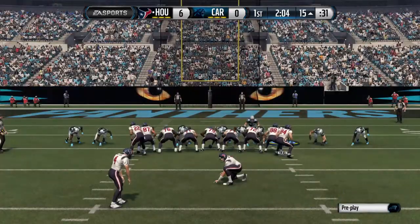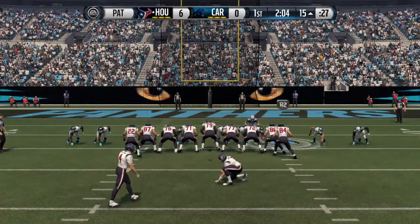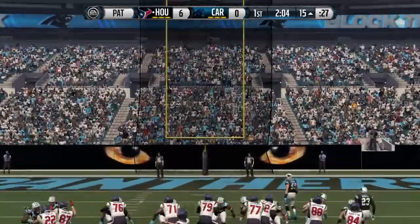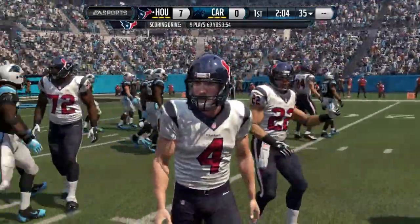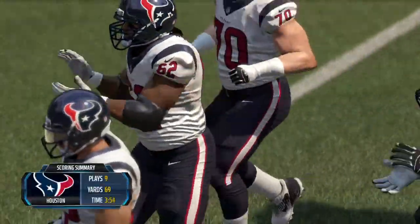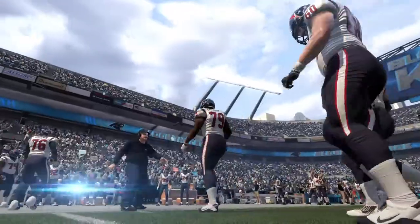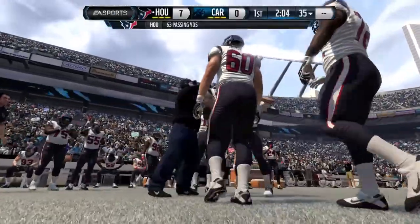The Texans line up now for the point after. And the extra point is good. Hoyer's certainly given his team some momentum with that scoring drive. He just put together a possession where he threw for more than 60 yards.